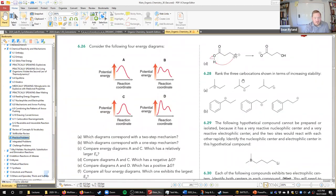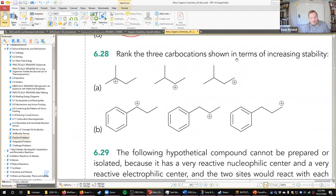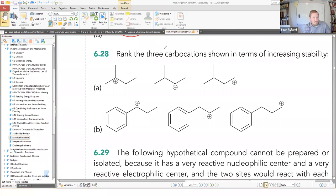There's also lots of rank. Here's a good one. For each of these, rank the three possible carbocations in terms of increasing stability. So three would be the most stable, one would be the least stable out of each of these for A. So A is primary, secondary, tertiary, right? Which means this would be the least stable, second most stable. Now look at that. It even looks like primary, secondary, tertiary, 1, 2, 3. Makes sense, right?